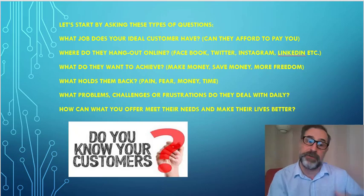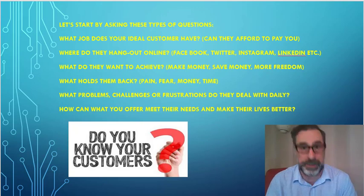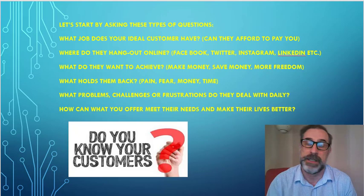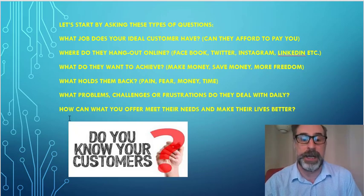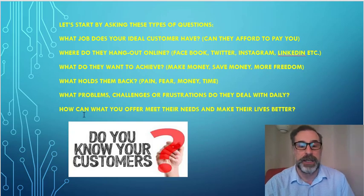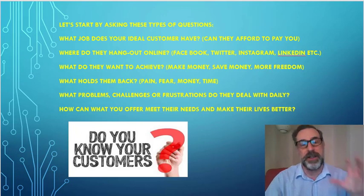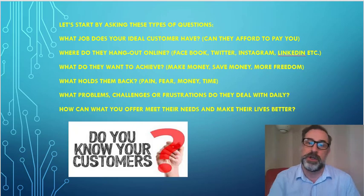So for argument's sake, if they're struggling to get clients and you're able to offer them something that gets them clients, then you will keep that customer, as long as you bring in clients for them, for a great deal of time. That's how simple that is. So as it says here at the bottom, how can what you offer meet the needs and make their lives better? That is fulfilling the need that they have within their business, that what you do fulfills that.